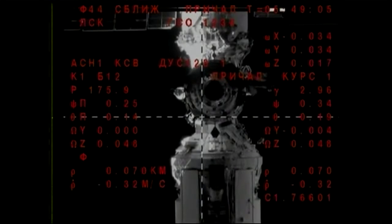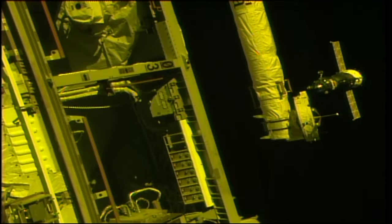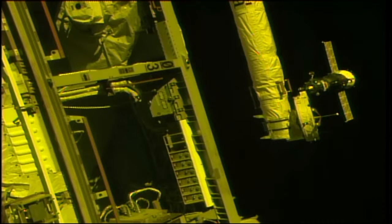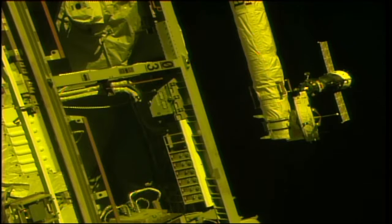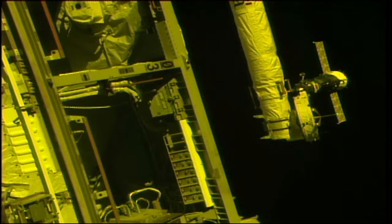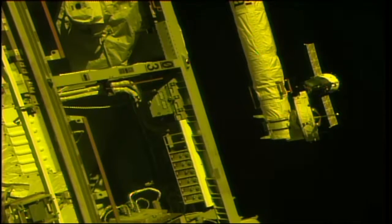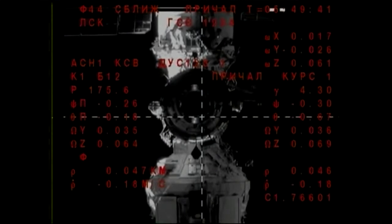Copy. We are receiving the image right now. Copy. Moscow, 67 meters is the range. The rate is 0.17, and the value S is nominal. Copy. 50 meters is the range. The diameter of the docking port is 1 square and a half, and the rate is 0.18.